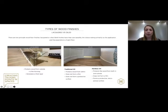So the other great benefit of supplying engineered material is that they come pre-finished. Traditionally with solid boards, you would lay them in their raw form, then you would sand them and then put some kind of coating to protect and or colour. Our engineered boards do come pre-finished, so you can choose the colour as you see it, and then it's already finished and no maintenance required. So the two main types of coatings on the engineered boards would be an oil and lacquer.